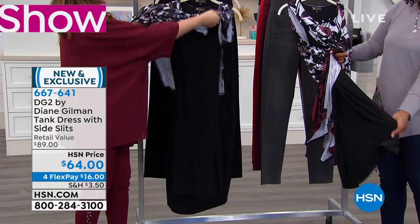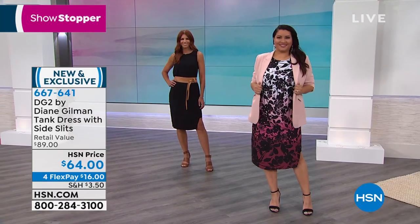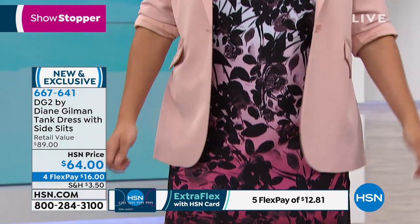On this dress, fully lined from top to bottom, which is really beautiful. So let's show you the colors. Now, in this dress, you could get it in solid black, the way that you see. Oh, wow. See, Sonia always looks like a million bucks. I was just looking at the black.